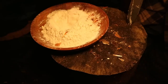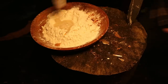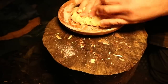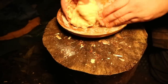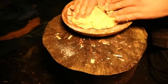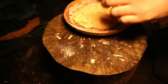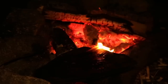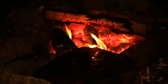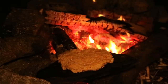And if we make a bit of a well, we can add in some water, a bit at a time. I'm just going to start it off with the spoon here as it's in my hand. Don't want to overwork it, it's not like normal bread. Right, it's pretty ready to go on a hot stone. As this bannock's a bit on the sticky side, I've just put a little oil on the rock there, so we'll see how that goes. We shall see.